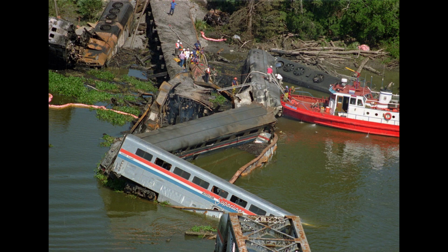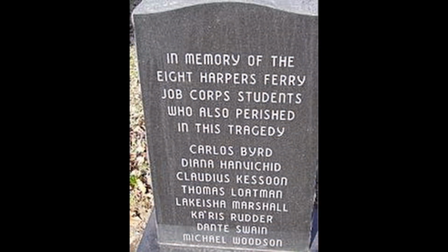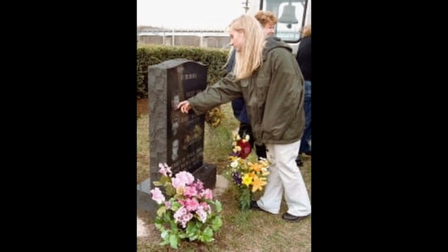In the aftermath of the disaster, several memorials were erected in honor of the disaster and those who died. This includes several plaques and some weeping cherry trees. These were planted by students of the Harpers Ferry Job Corps Center who lost 8 students in the tragedy.